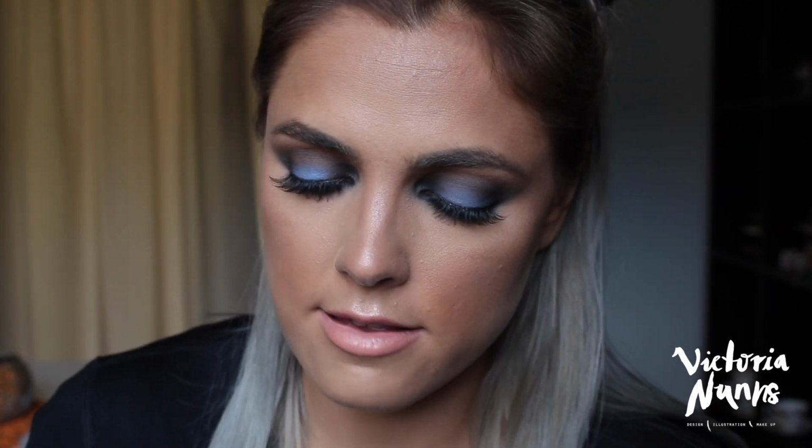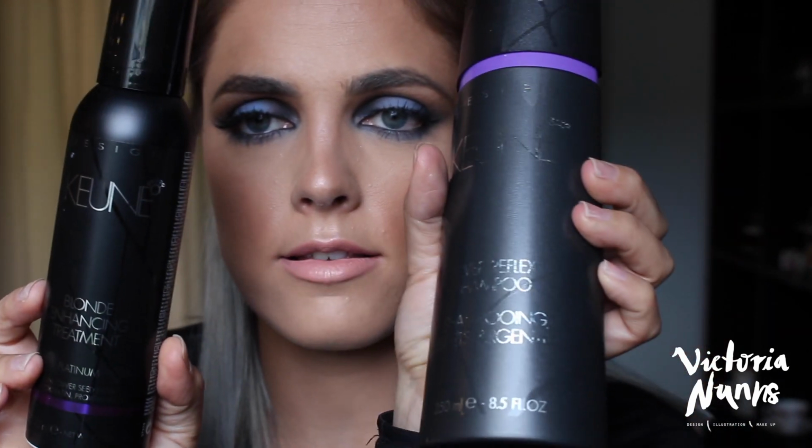And last but not least is my Cune products. So these are the Silver Reflex Shampoo, and this one is a blonde enhancing treatment, which I hadn't really heard of this style of treatment before, but it's kind of like a mousse, I believe, and then you put it in while your hair's damp, and it helps to keep the brassy tones away. So it'll be interesting to try that and see how it works.